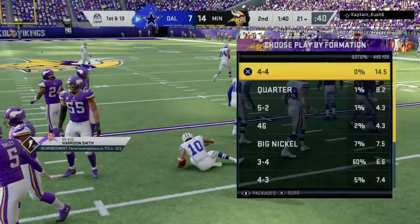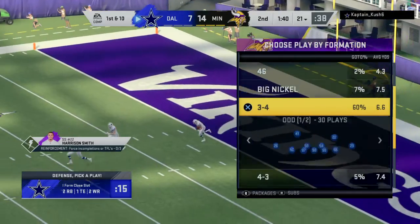And he's able to get it across the 20, but not by much, as he's marked down at the 21-yard line.